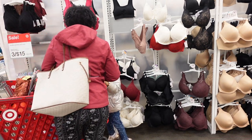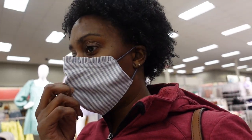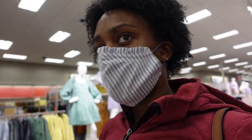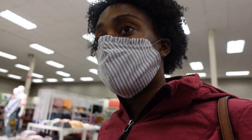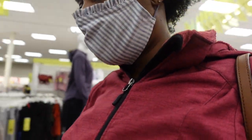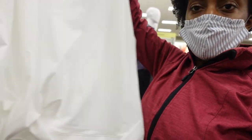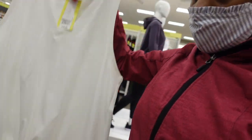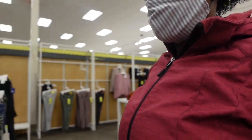So thanks for helping. You've been such a great helper. Let's go over here and see if we can find a matching shirt. I want a beige one. Ooh, they have this one. Oh, but that's like $16. Do I want to pay $16? They have this one. This is kind of cute. I don't know if it's all of what I'm looking for, though.